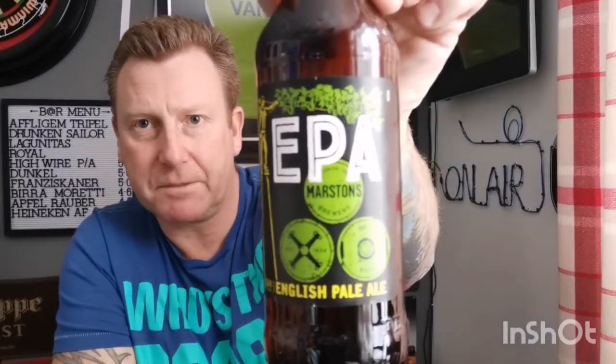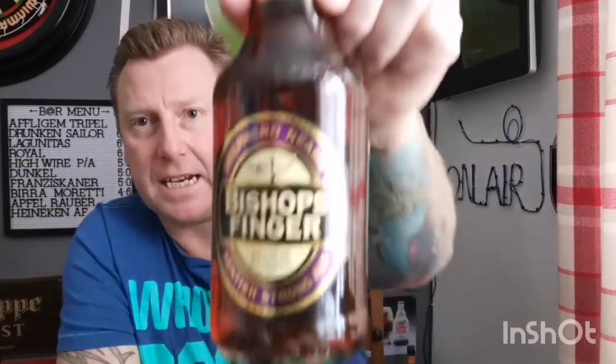Next one I picked up is an English Pale Ale from Marston's, coming in at 3.6%, only £1, 500ml bottle. I thought, again, worth a dabble. Another one from Shepherd Neame, a beer I used to drink a while ago, a bottle of Spitfire Amber Ale, coming in at 4.5%, which I'm certain used to be 5.2, so the dropping the alcohol thing on these beers is back again, which really does get my back up. So yeah, £1, worth a review if nothing else. And last but not least is another Shepherd Neame one, a bottle of Bishop's Finger strong ale, coming in at 5.4% in a 500ml bottle, and that was £1 as well.